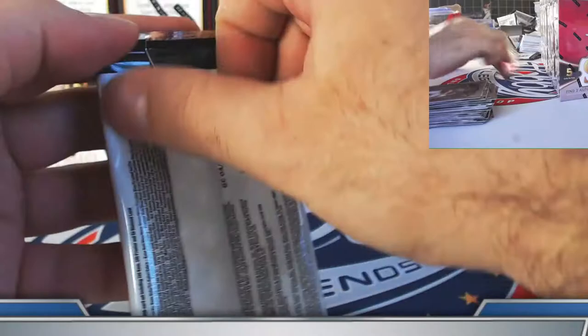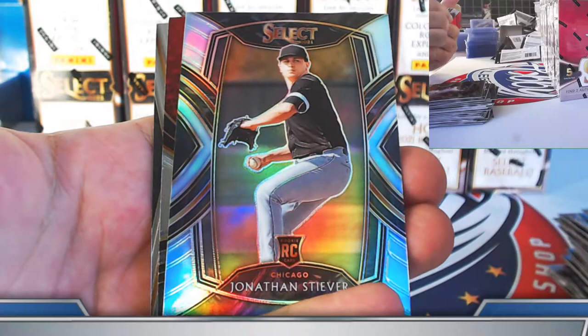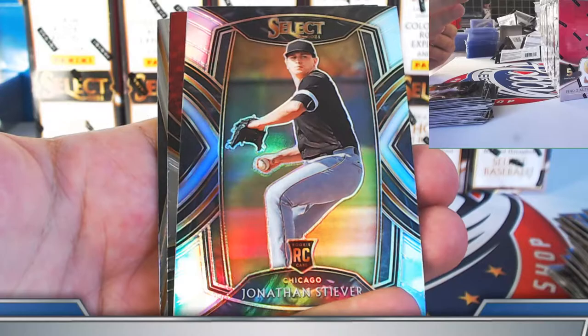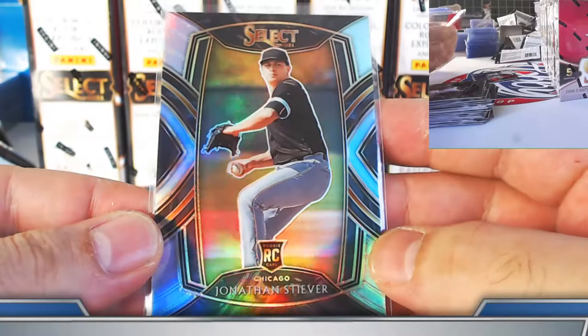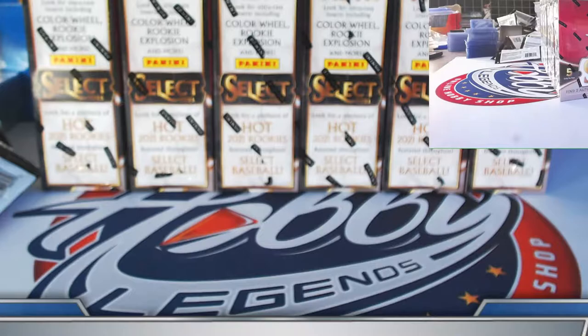And diamond level silver coming up. Jonathan Stiver on the diamond level silver. Generally, varying on these per case, anywhere from 1 to 4, 5 per case we've seen on the diamond level silvers. And we'll keep track of those as well. Very nice. Phenoms rookie insert, Alec Bohm. All right, box number two coming up.